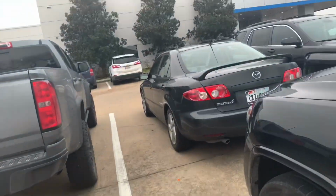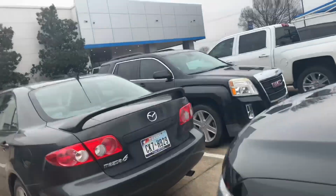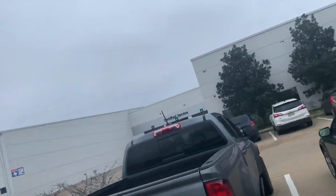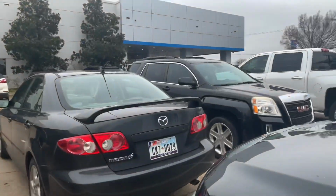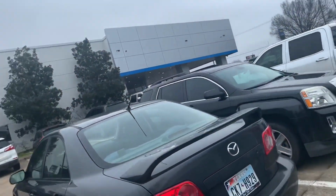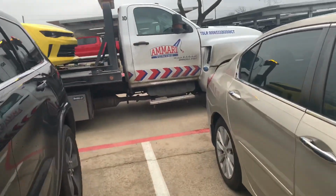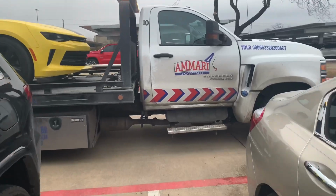So we just made it to El Dorado Chevrolet, and right now we're getting the car unloaded, thanks to AAA. Right now I'm about to take it into service to get it checked out and everything. I'm gonna go talk to my salesman in a minute. I'll let y'all know what happened, what they say, and keep it updated. Look at me.